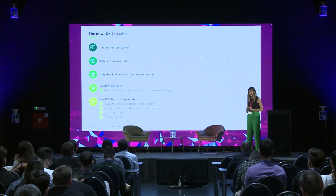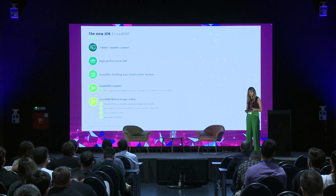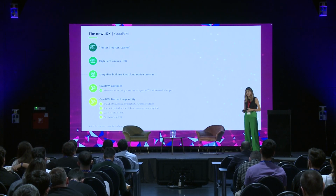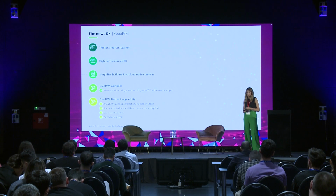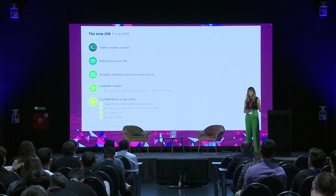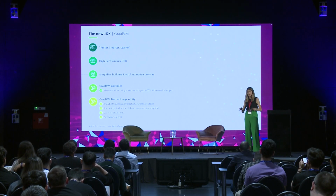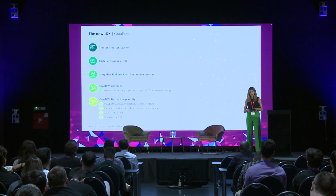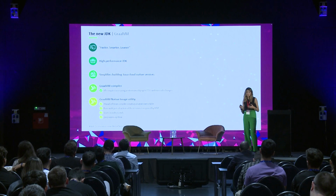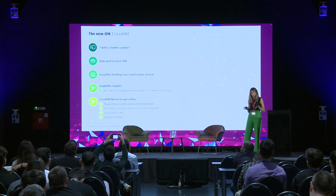I will start by presenting a new JDK. It's called GraalVM, and it's a highly performant Java development kit created to simplify building Java cloud-native services. It brings us the Graal compiler, which with a just-in-time compiler, can increase performance up to 55% with no code changes, which, if you think about it, is great.